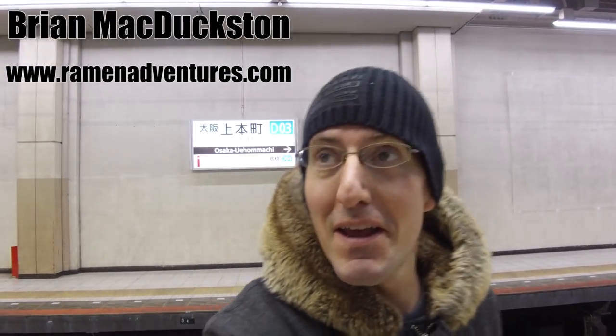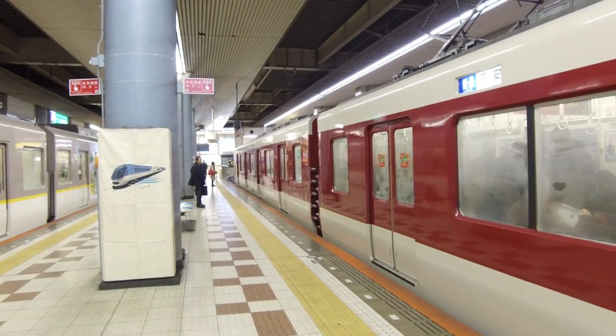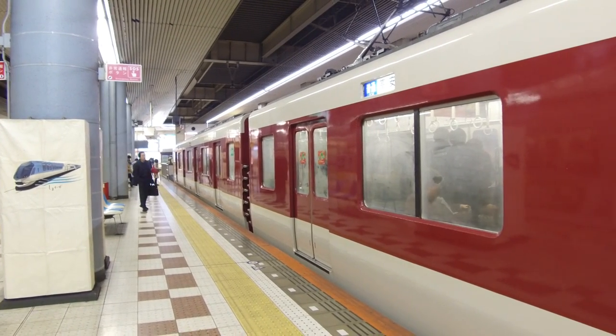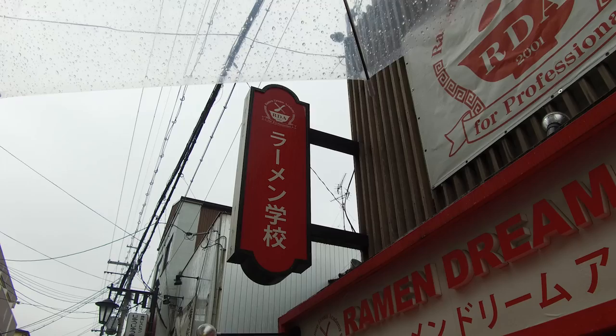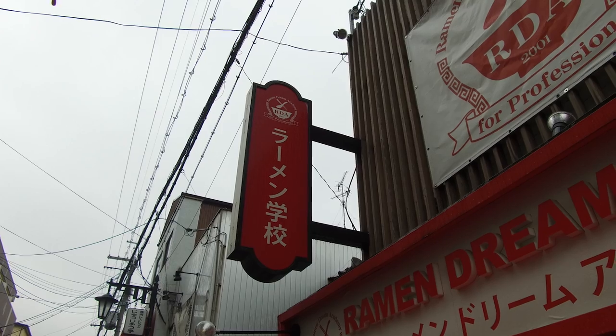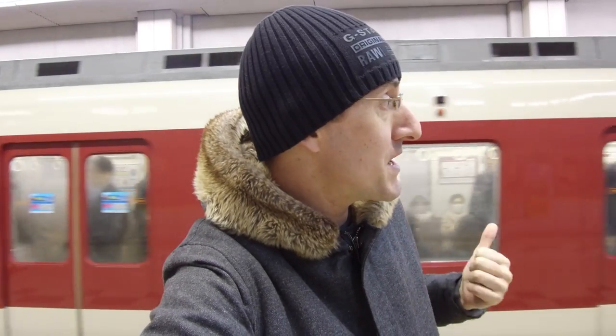A local train bound for Takayasu is arriving at track 3. Yeah, that's the train I want. So I'm here in downtown Osaka today. Now, I'm here for ramen, but I'm actually here for a ramen lesson. I'm here for the Osaka Ramen School. There's a school about 20 minutes outside of Osaka, super close to downtown. Let's check it out. Here's my train.